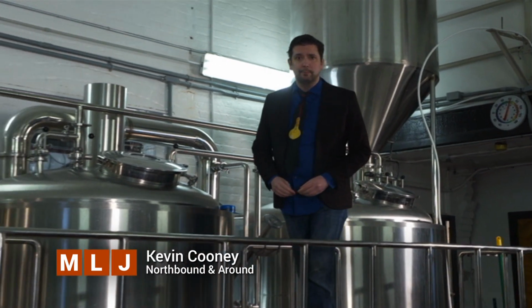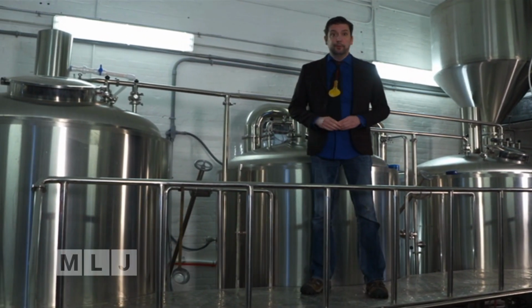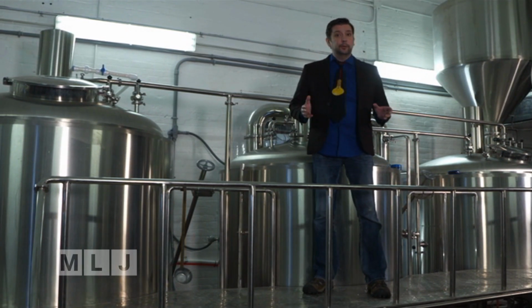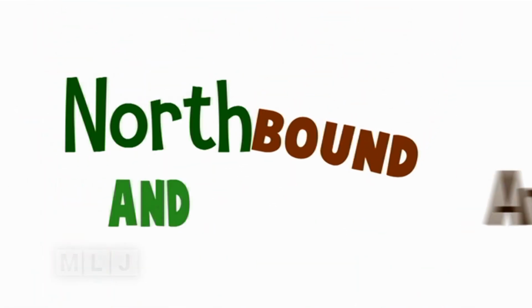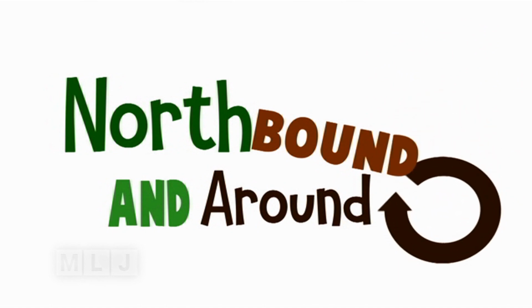Stout, lager, Pilsner, Bock, IPA. People in the North Country are tapping into some tasty beverages brewed with local ingredients by amazing masters. Fill your glass up with us as we check out some of the greatest craft brew in the North Country. You come to the North Country, y'all learn how to live North Country. This is how to be northbound and around.